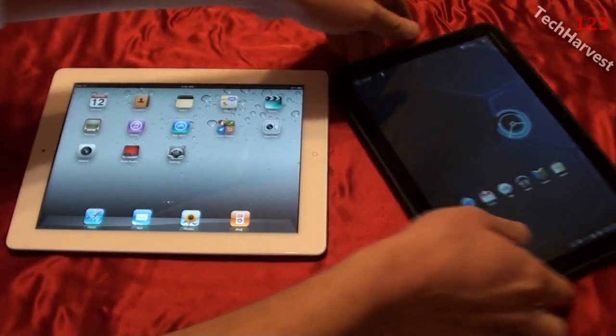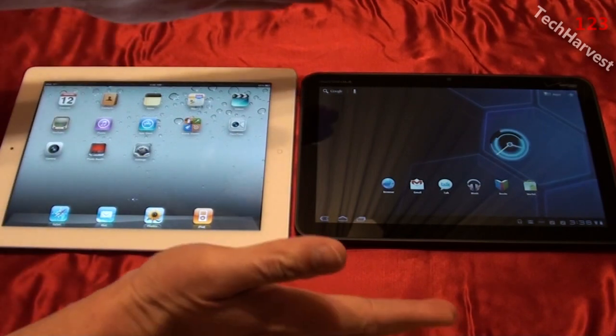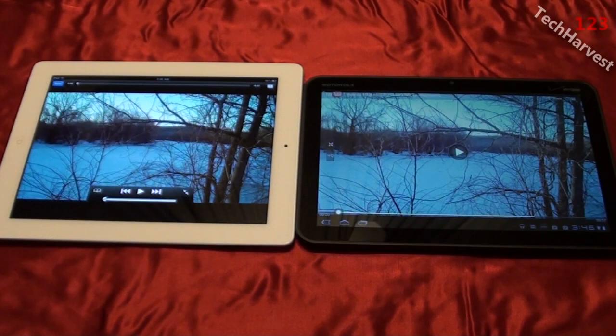So let's flip this sideways. But another reason I think that they didn't go with the full 16 by 9 on it is that it would make the tablet thinner. So to make it a little more usable, I think they went with a 16:10, which I think is a good idea. Okay, I have both tablets laying side by side.